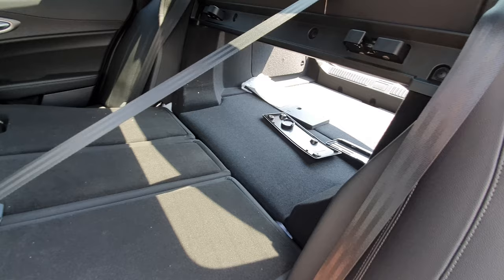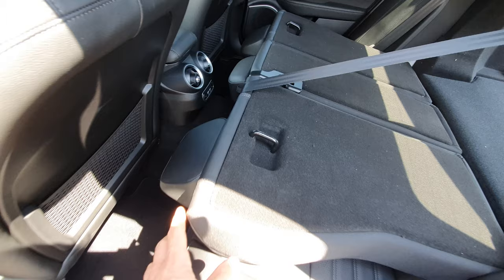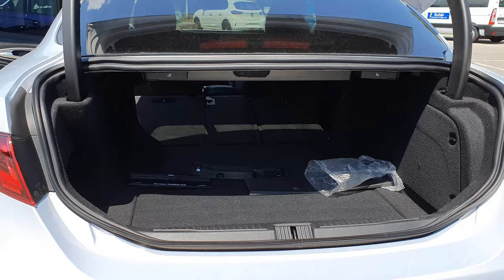And yeah, what can I say, still some space there for the legs. Also you can check it out, you have a big bump in the middle, but other than that, plenty of space on the side. So the entrance is quite good. The entrance in the car is big. Plenty of space to carry a lot of stuff there in the trunk. You can get an idea yourself.